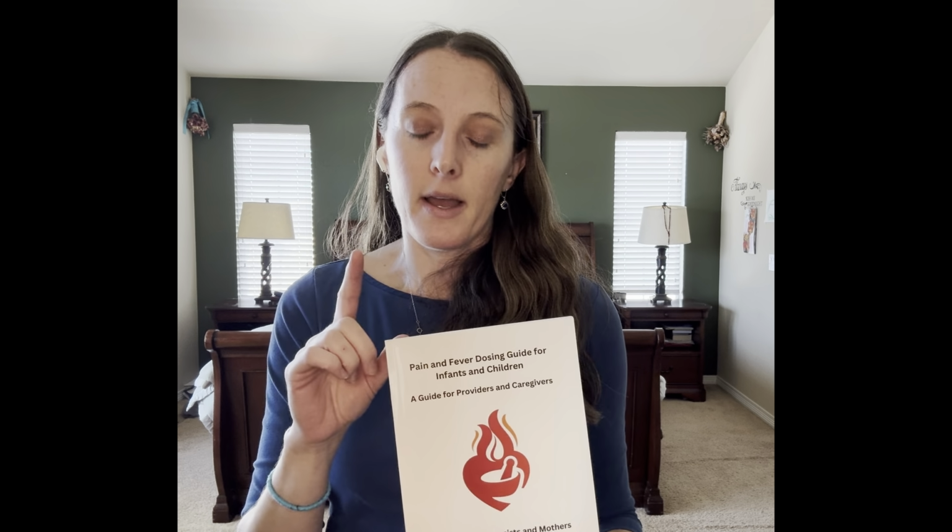This is really good for children. Probably 6 and under is ideal, but you can use it all the way up till adult dosing, so 10, 12 years old. Again, pain and fever dosing guide for infants and children.